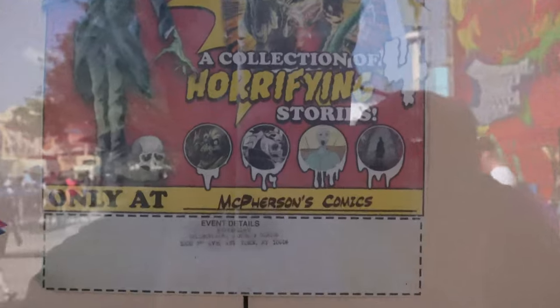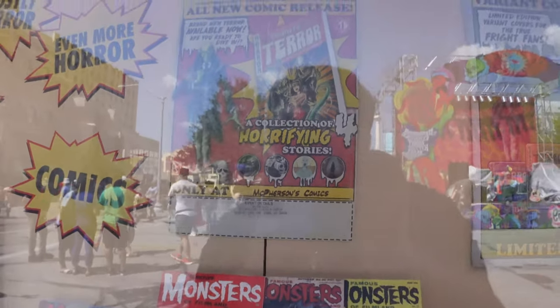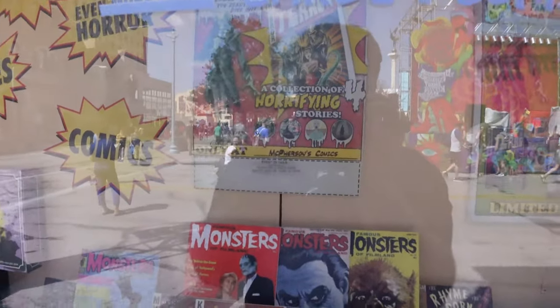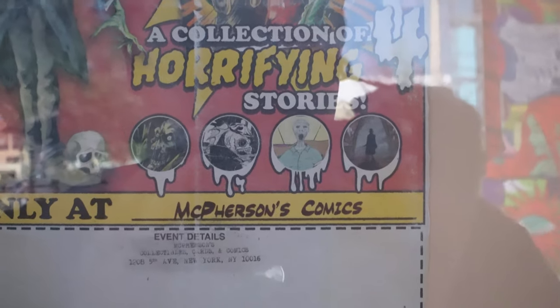And then if you look a little closer at this poster, we have four little circles looking like these are going to be sort of the four themes of our tribute store. So not sure what to pick out of these. I'm not sure if these are tied at all to the comics that you can buy for the tribute store. Might turn up in the different rooms of the tribute store. So you can pause that to get a better look at the photos.